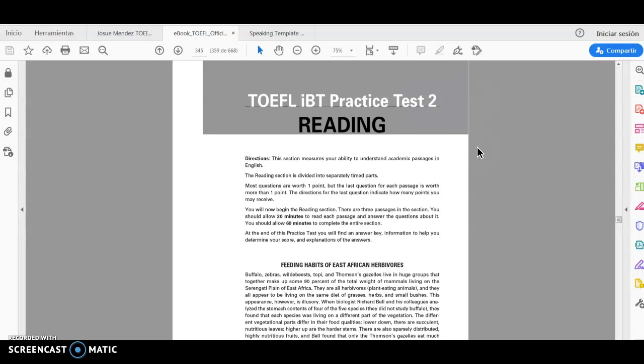All right, so the first tip or the first strategy for the reading test is that when the exam tells you that you can start, the directions are not necessary, okay? Forget the directions. The directions only say that you have 1 hour to work the exam, and there are 3 passages, and supposedly you should take around 20 minutes per passage. Okay, so that's the first thing.